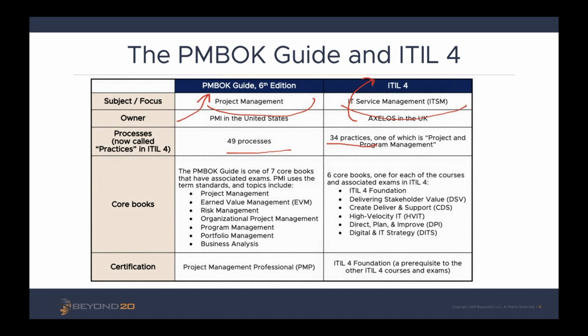So similar. They used to be called processes, now they're called practices. And for the first time ever, one of those practices is project and program management, which we'll talk about here. I've got a whole slide talking through some of the highlights of that practice guide.